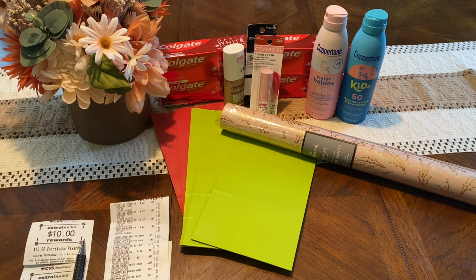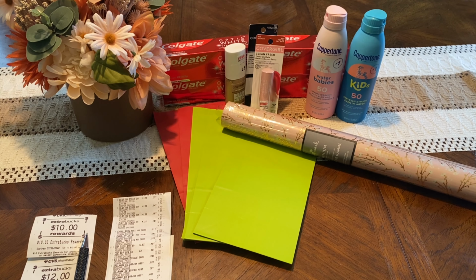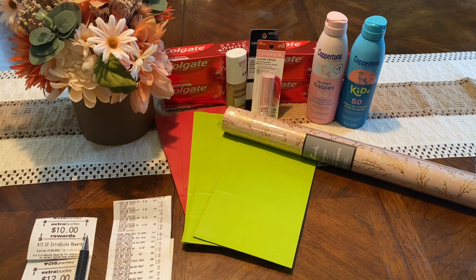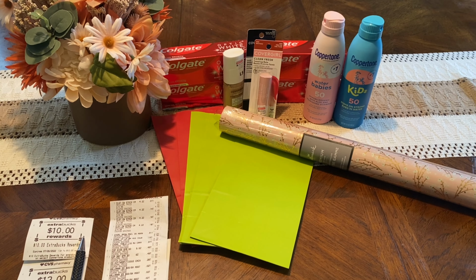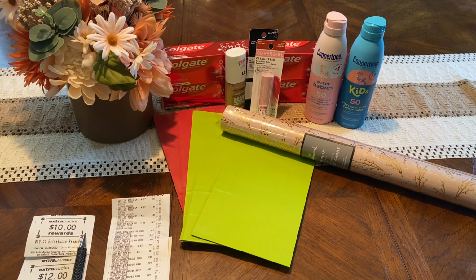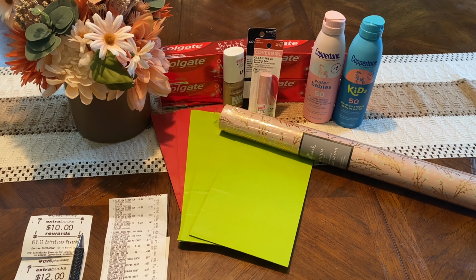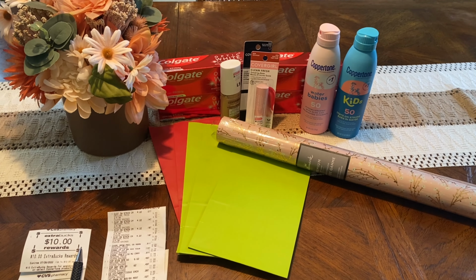But anyways, we're going to head home, look over this receipt, and talk final cost of all of our items. Alright guys, so I am back home, and this is my CVS haul for this week. It is a smaller haul, but hey, I think I got some good items. Honestly, the things I'm the most excited about are the sunscreen, always love getting a good deal on those, and also the wrapping paper. And I want to try that CoverGirl lip balm, and also the CoverGirl makeup. I can use that kind, at least I think I got the right shade.